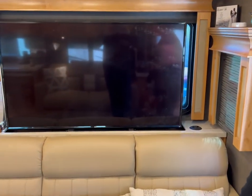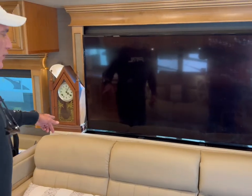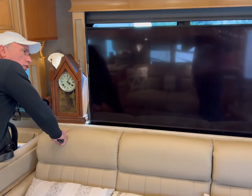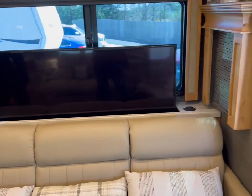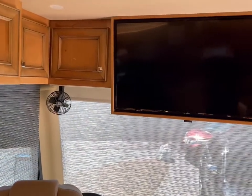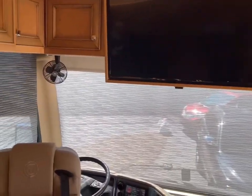Over here, as you come into the living space, you have an option of looking at either this TV, which retracts down. There's a button over here. If you want to get it out of the way, you just turn it down. Or you can watch the TV up there. It folds away, and it's nice when you want to watch, like we just watched the Super Bowl.